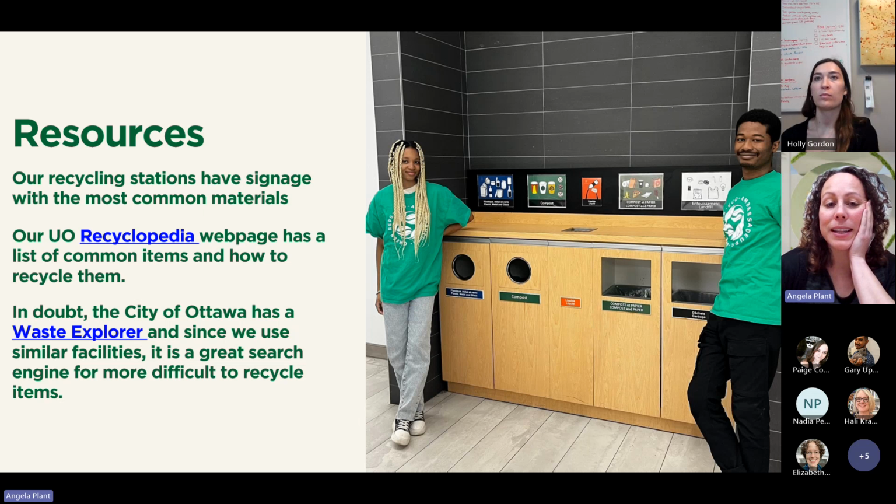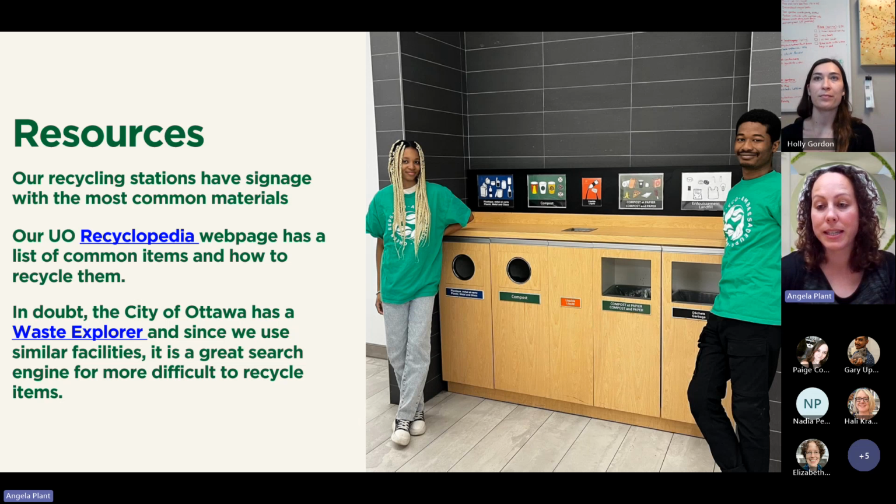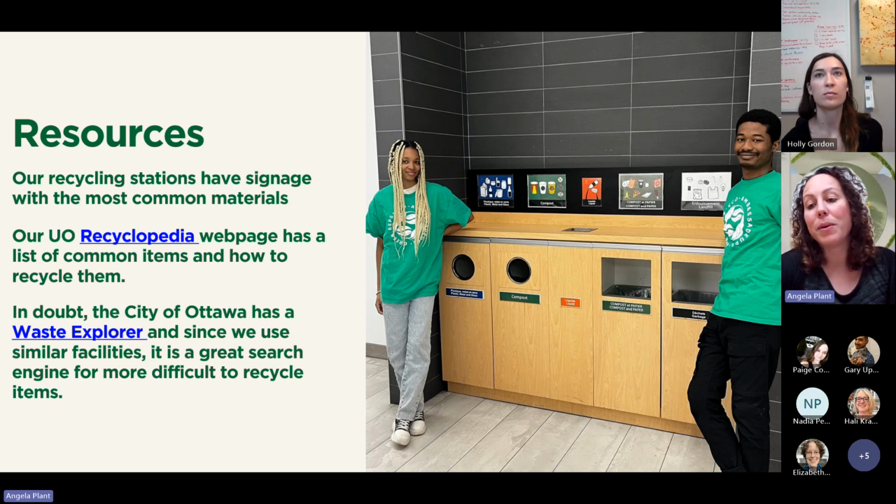This recycling station is a model that we're moving to, where we have a collection point just for coffee cups, and then a collection point for compost and paper. That's because so much takeout packaging that's based in paper should be going in the compost, and that includes coffee cups, all coffee cups. Luckily, our composting facility, which is the same as the City of Ottawa's, currently accepts coffee cups, even though it doesn't say they're compostable. The ones that say compostable are probably better, but for right now, we're putting coffee cups in the compost. They're accepted, as well as any takeout packaging that's made of paper.